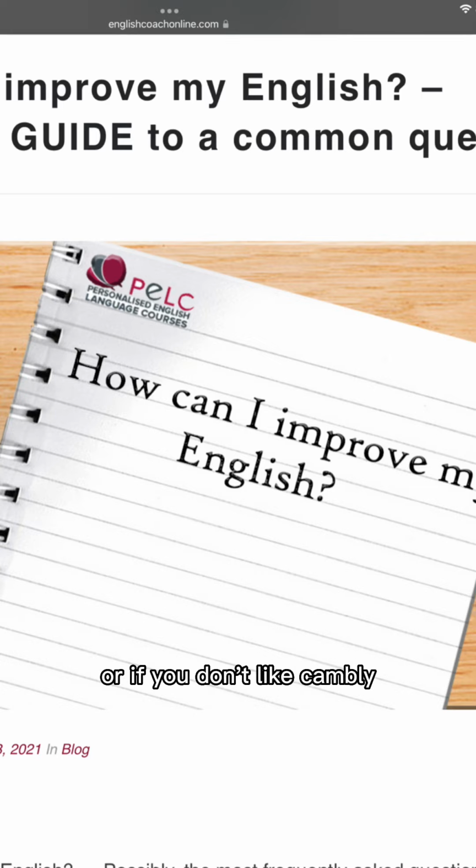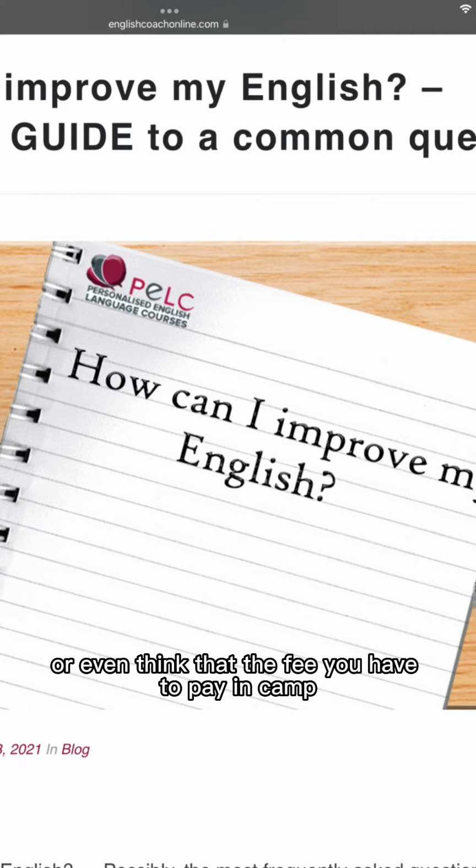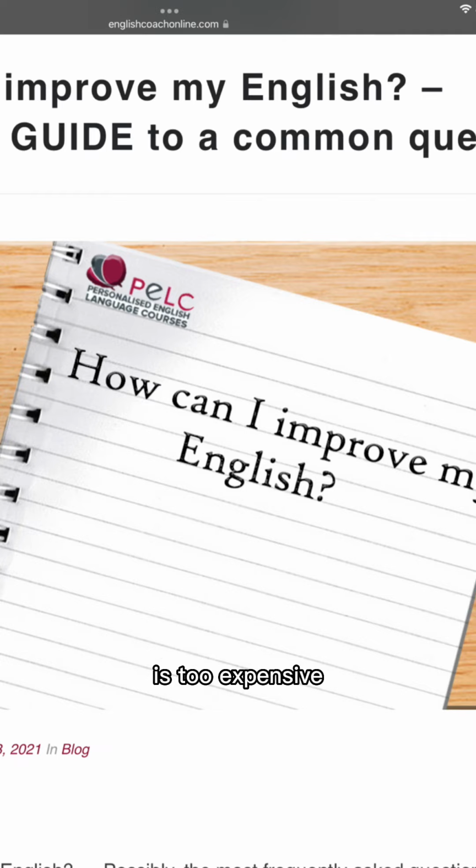Or if you don't like Cambly, or if you think the fee you have to pay in Cambly is too expensive, then try using Smalltalk. Smalltalk too is a website that is totally free. You don't have to pay any fee to practice on the website, just bring your confidence. I find Smalltalk too really useful since you just open a random topic you want to practice and then try speaking.